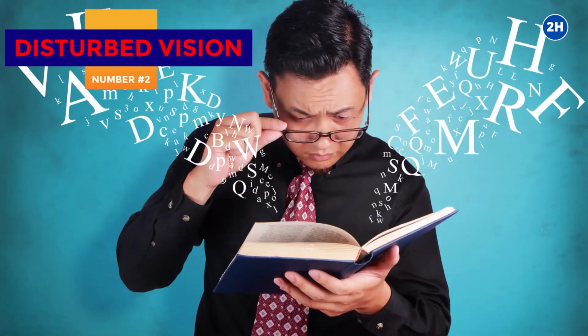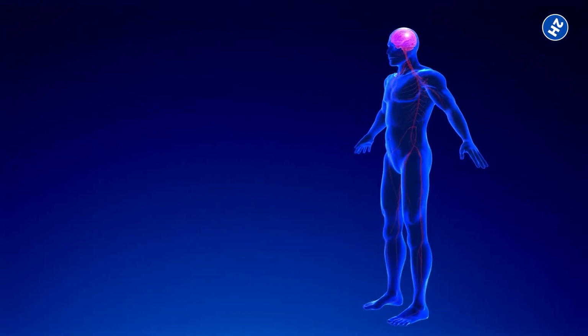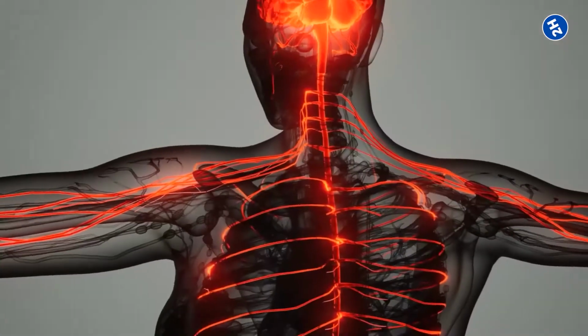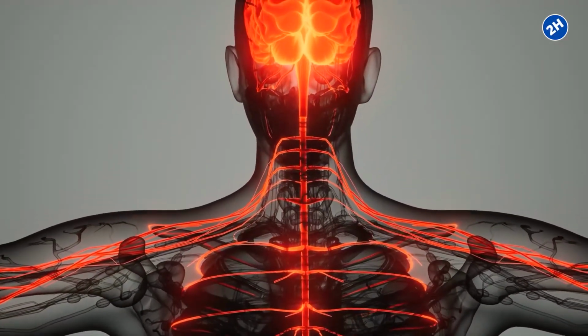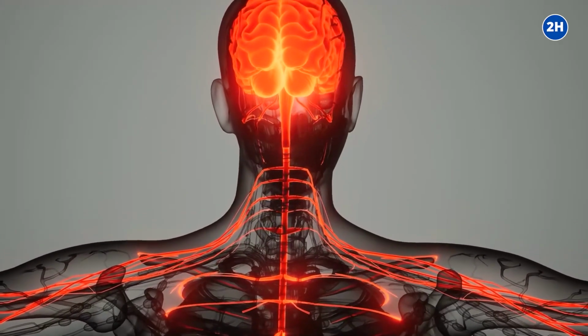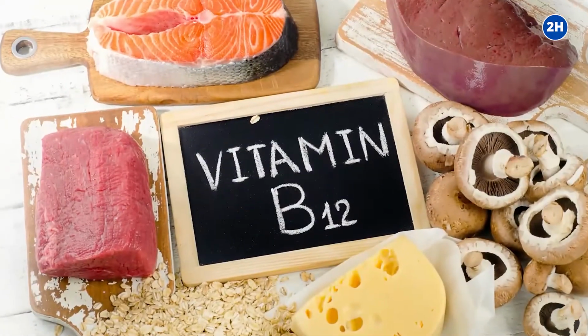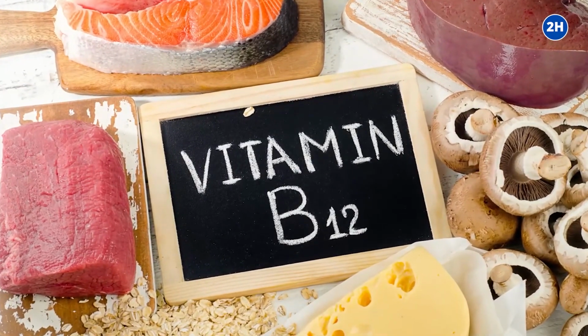Number 2. Disturbed vision. One sign of vitamin B12 deficiency is unclear or disturbed vision. This can happen when a coarse vitamin B12 deficiency causes nervous system injury to the optic nerve that reaches your eyes. The injury can disrupt the nerve signal that comes from your eye towards your brain, damaging your vision. This situation is also called optic neuropathy. Even though alarming, it is frequently reversible by adding vitamin B12 to your diet.